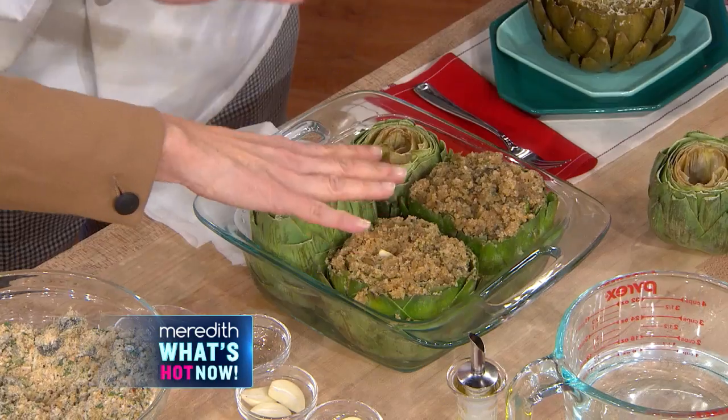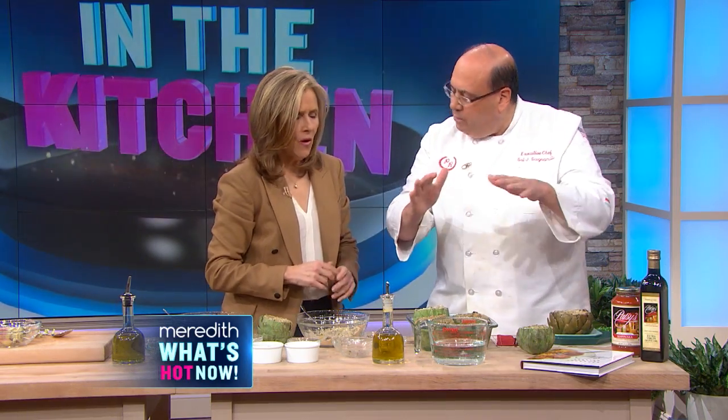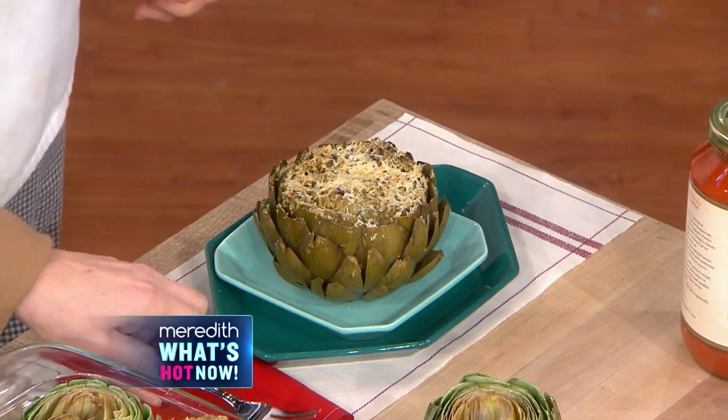Oh, okay. And then you remove the foil, right? And you broil the top? We put a little cheese on top and then put it under the broiler and make it nice and brown. Well, these little piggies have been dying to taste it. So can we open up and taste? Enjoy. Yes. Yum. Can I eat this one?